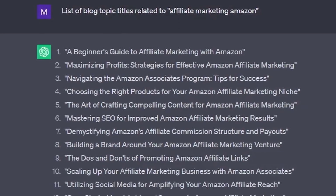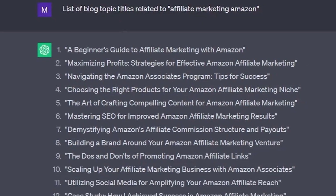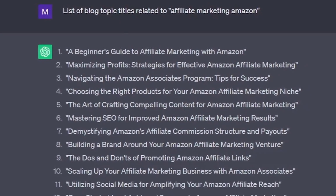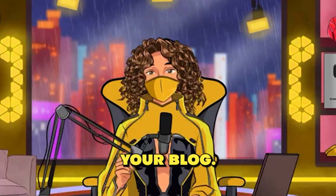Go back to ChatGPT and ask for blog topic ideas related to your keyword. It'll quickly give you 10 tailored ideas. Let ChatGPT guide your content creation and find success in your online ventures. If you need more ideas, click the Regenerate Response button. Let's move on to the next step in creating your blog.